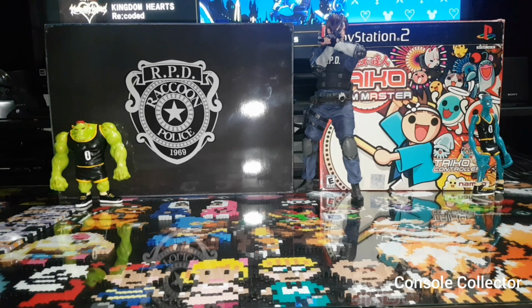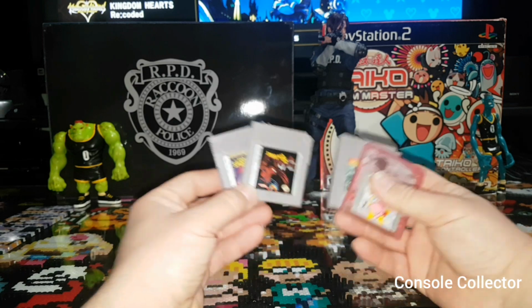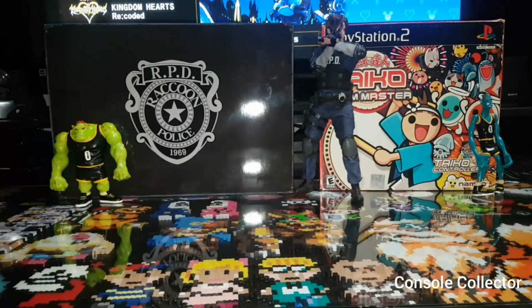Alright. Let's take a look at some handheld stuff here. Picked up some Game Boy and Game Boy Advance stuff here. So here I got Spider-Man 1, 2, and 3 on the original Game Boy. And Kirby's Tilt and Tumble.